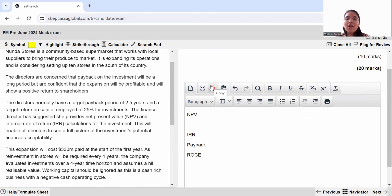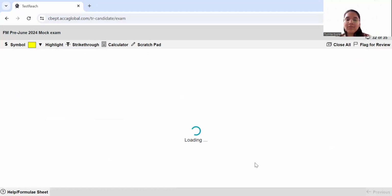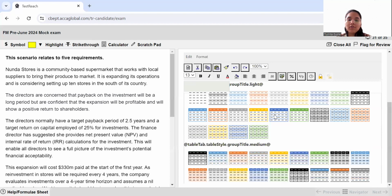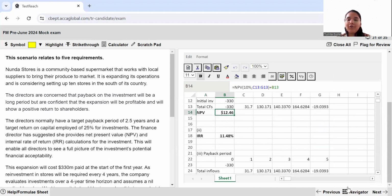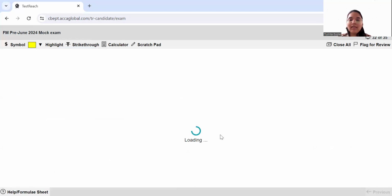As far as the NPV is concerned, you're going to start with the discussion that NPV essentially uses cash flows rather than profits. It takes into account the time value of money, and it is an absolute measure. It tells you how much the shareholders' wealth is going to increase by. Cost of capital, the 10% that we have taken, is taken into account. According to our answer in the previous part, the NPV which we worked out was 12.4 million.